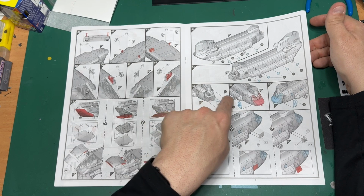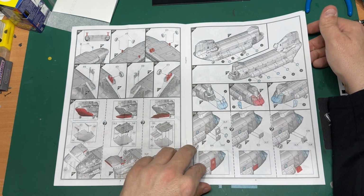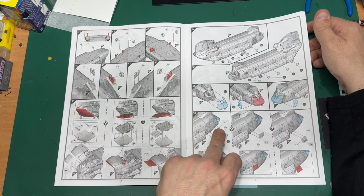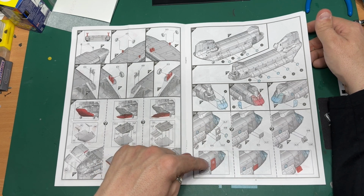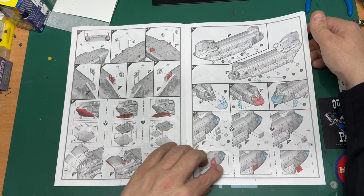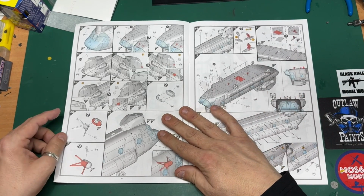You put in the nose glass on there, the window there, which is simple. Then you've got a door there, which has a window. You can either have it up half or down. That's quite nice as well. So you've got a choice there again. Oh, lots of options on this one.